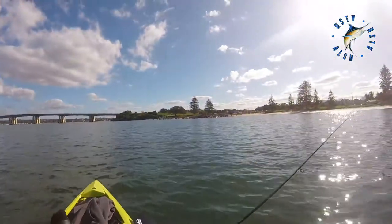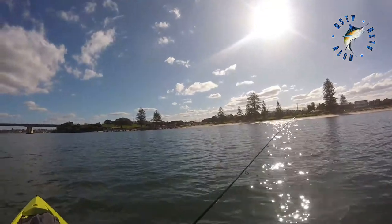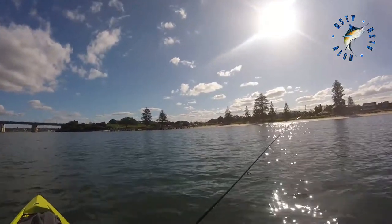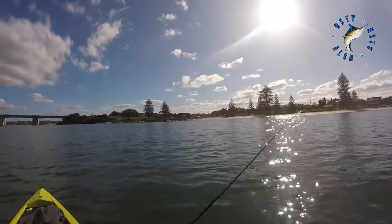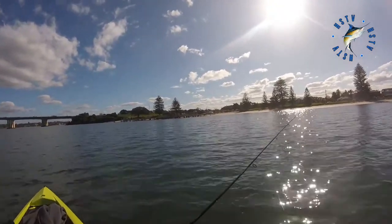Almost at the bridge. That's the old St George Sailing Club. That's been completely torn down now. About to spend $13 million on a new one. So that'll be nice to see if we can get out on that jetty at night, see if we can do a bit of a fish.